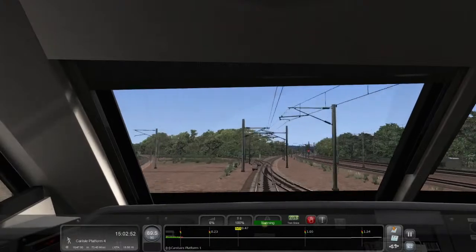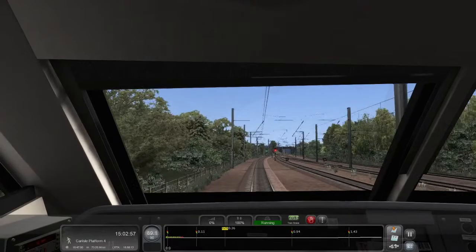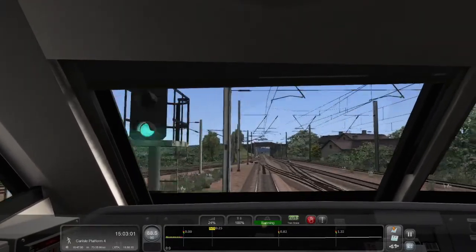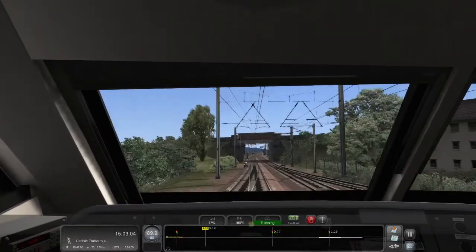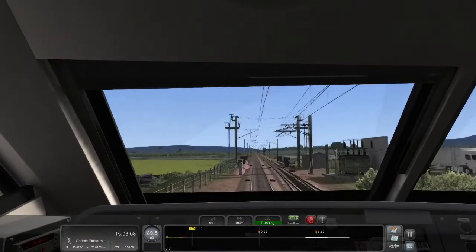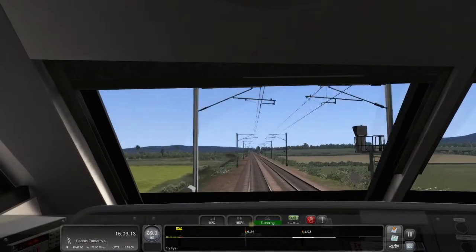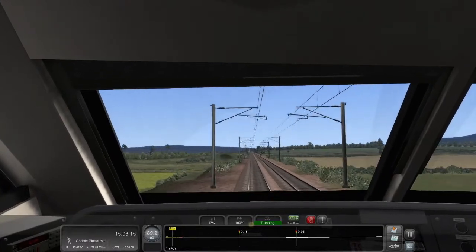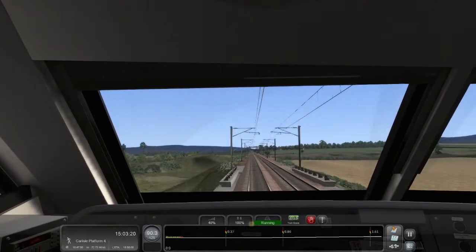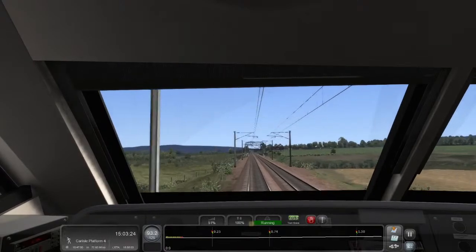Right, once I pass this signal, I can proceed to 20 miles an hour. Carstairs. This is where the scenery just gets better and the speed limit gets higher. I'm going to risk it and go for the signal at 50 miles an hour and see what happens.